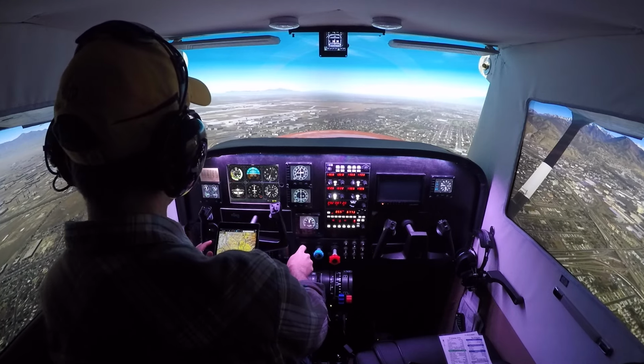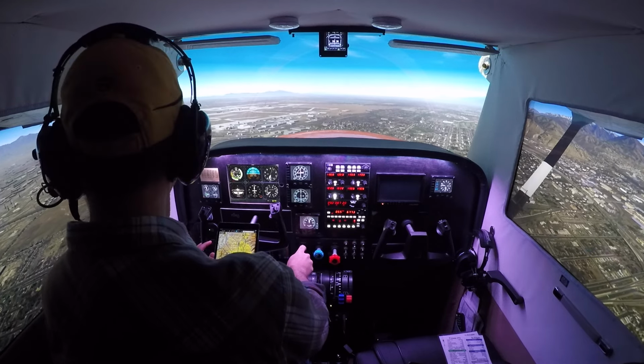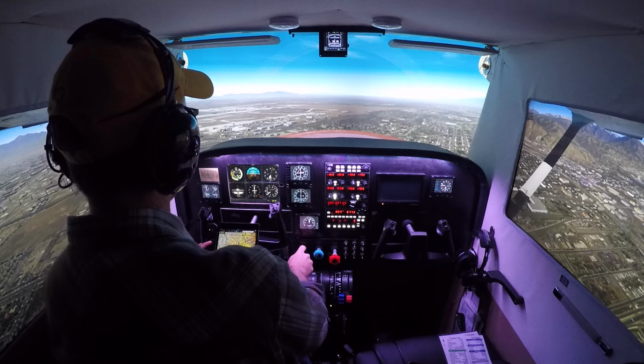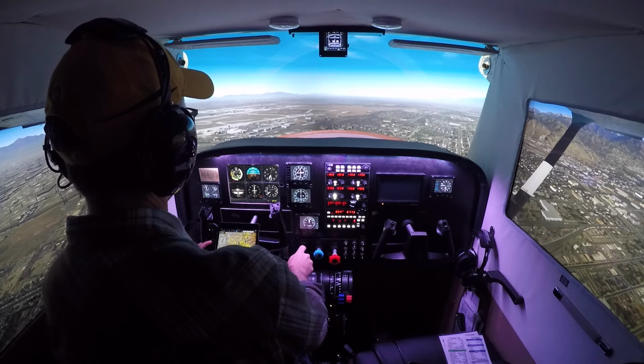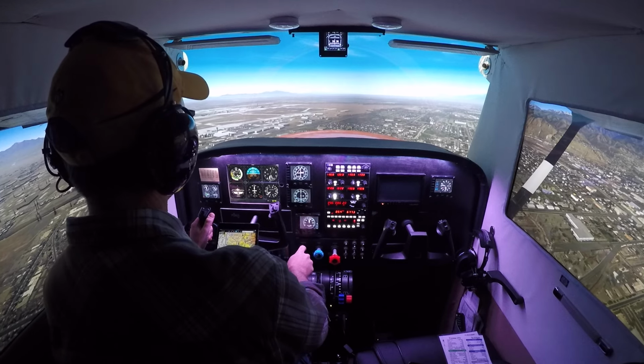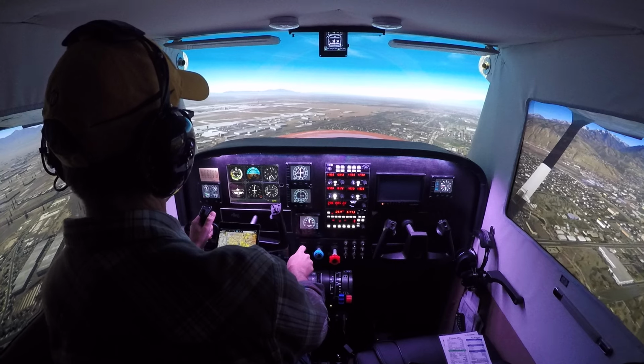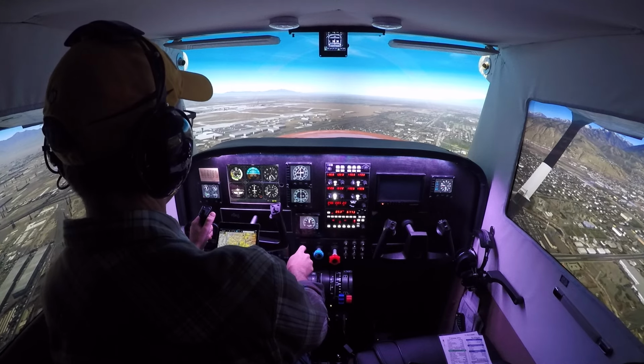And hopefully the GoPro battery will hang on. I hear that Mr. X is working on a scenery for Salt Lake City. That would be fabulous. No, the 1684 contacts Salt Lake City Tower, 132.65. I feel like we got a little wind pushing us, but we shouldn't. I set the wind to clear.